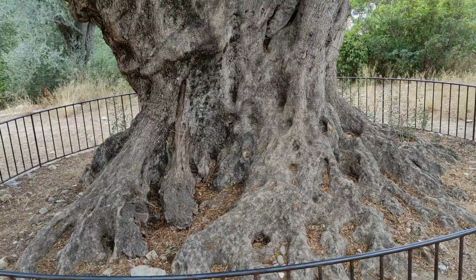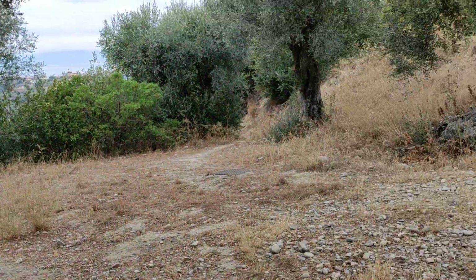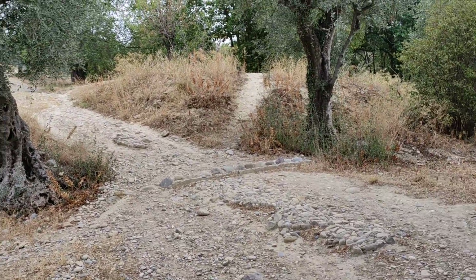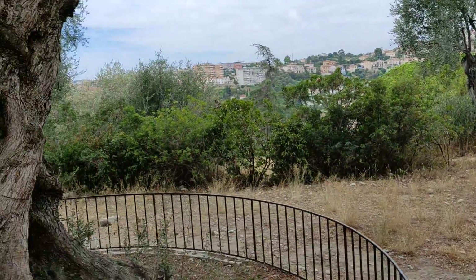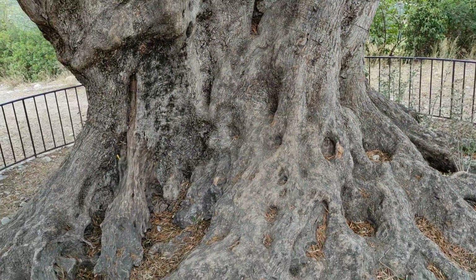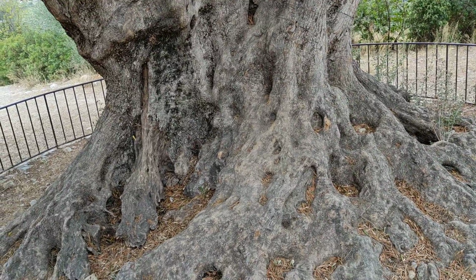Well, so it is possible that this here was one of the first orchards that were founded when the Romans colonized the area, or maybe even before the Roman colonization, maybe this was planted by some Greek or maybe even Phoenician colony. It is possible that it's 2,000 years old. So imagine this was planted around the time of the birth of Christ.